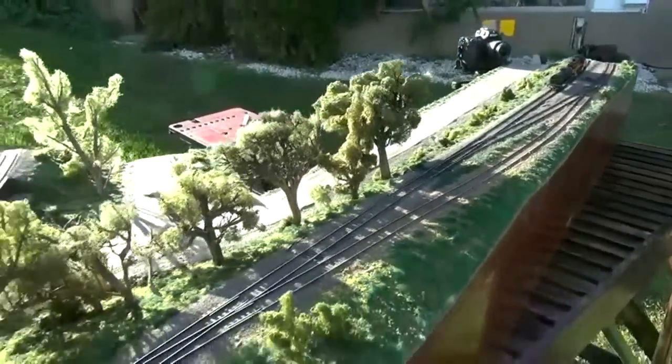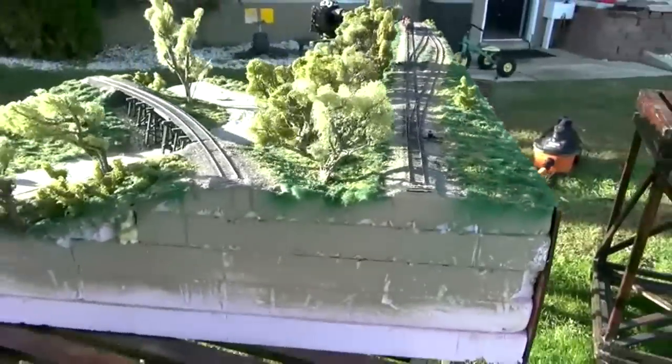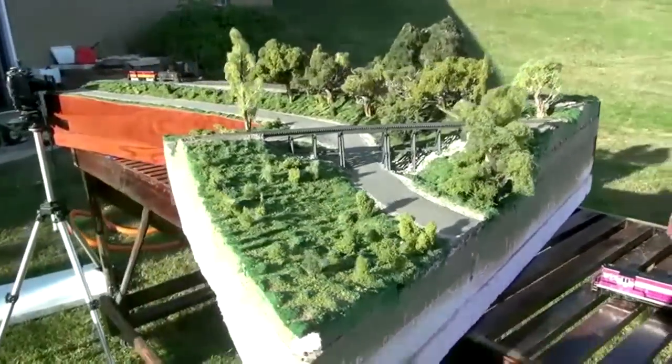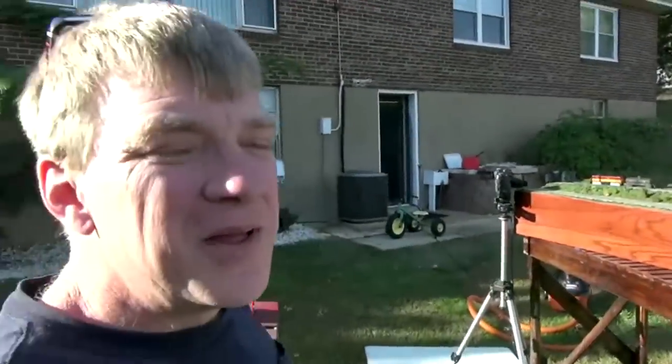So that's just kind of a tip. It works. I've proven it. And I suggest that if you all want to do outdoor photos with your layout, this would be a great concept, a great way to do it. So that's the tip for this month's What's Neat This Week.